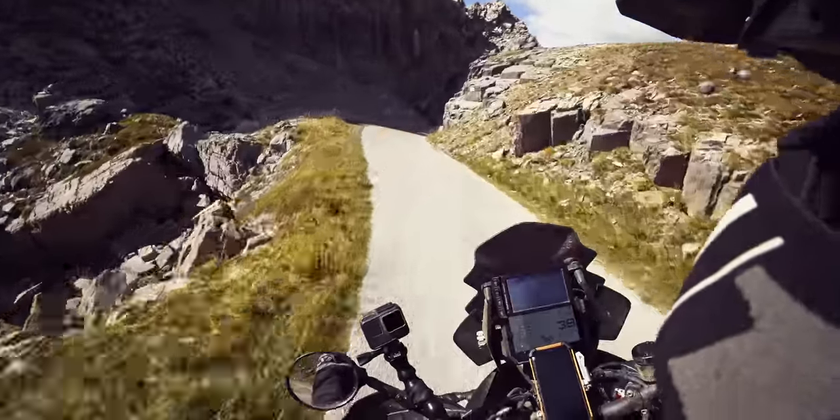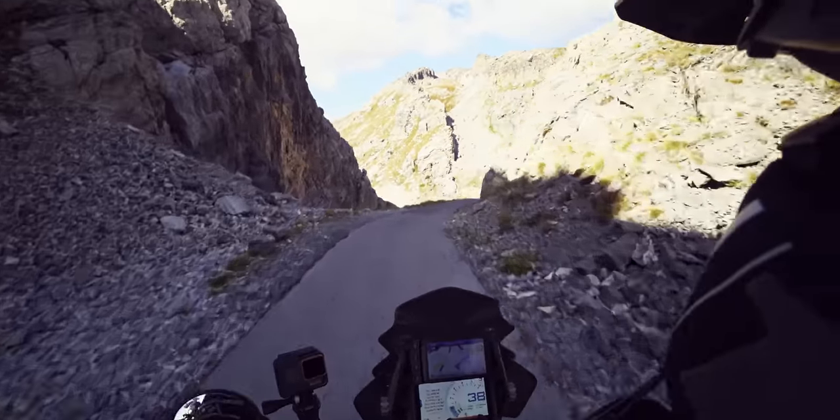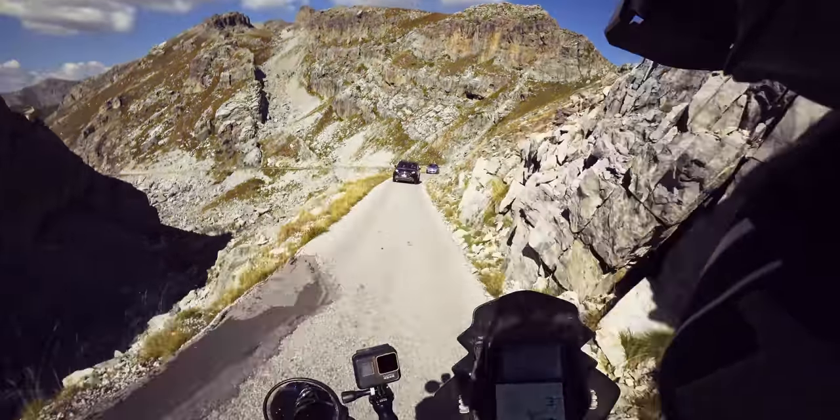So we're just about 5 kilometers away from our entry point to the off-road section. But wow, check this out. Amazing.